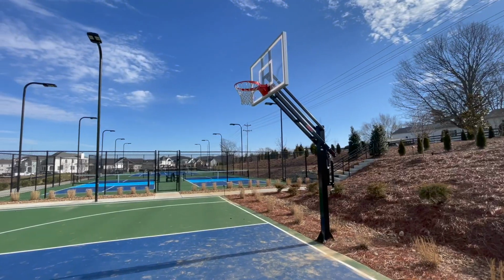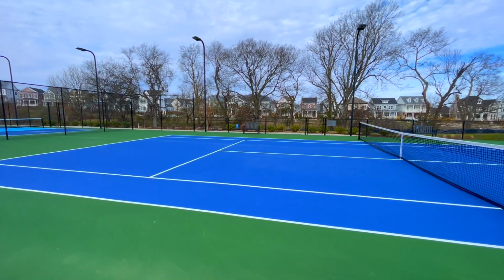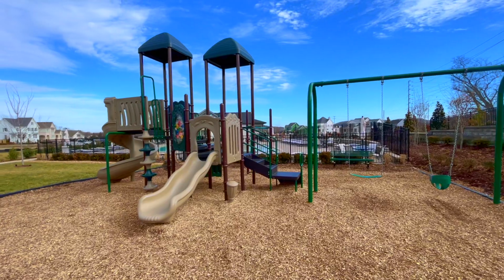All right, so let's talk some phenomenal amenities over here at Southbrooke. You're looking at a basketball court, a tennis court and cabana, pool, and playground, and probably my favorite is you've got 2 brand new outdoor pickleball courts with dedicated nets and lines. So you're not having to figure out if a tennis court is going to allow you to play or not. You've got these amazing pickleball courts to play outdoors as well.